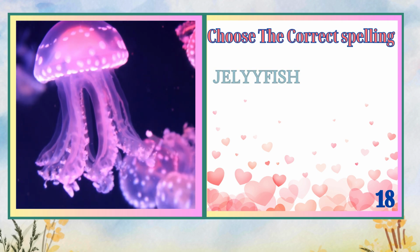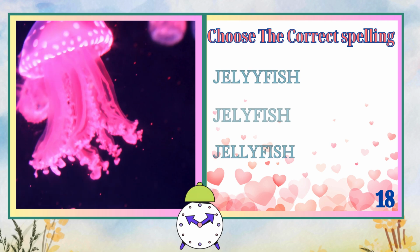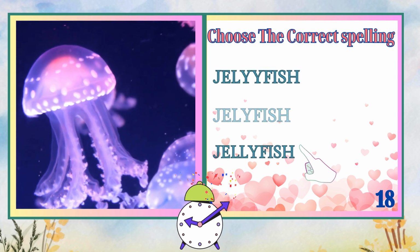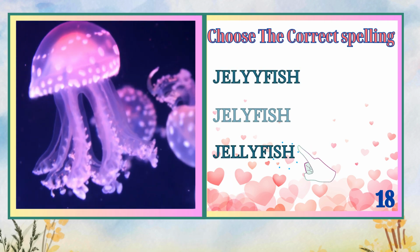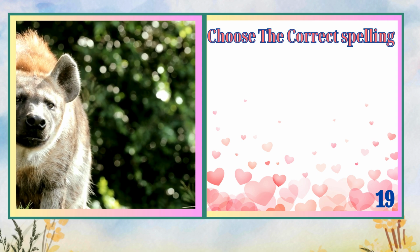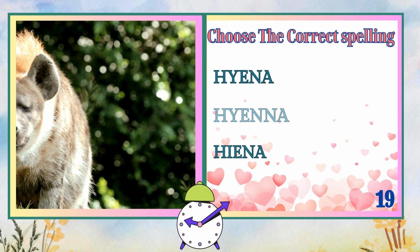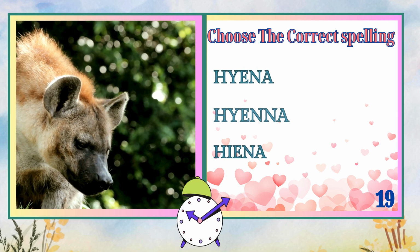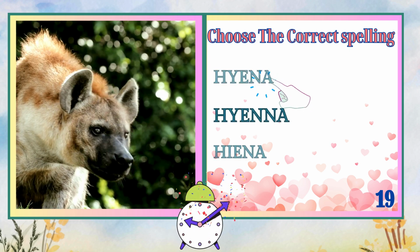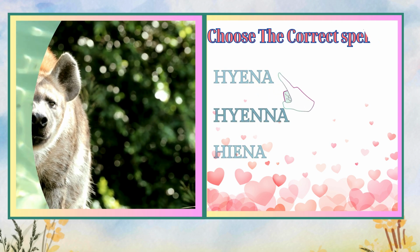Choose the correct spelling. Jellyfish. This animal laughs and lives in packs. What's the correct spelling? Correct answer is hyena. This sea creature has 5 arms.